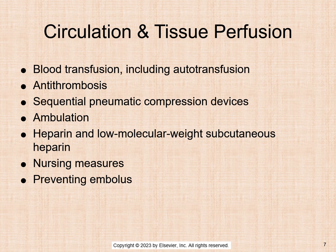The use of sequential compression devices, or SCDs, on the legs is recommended. SCDs alternately compress and release, squeezing the lower legs and propelling the blood along the vessels. This will increase the venous return from the legs and help prevent stasis of blood in the lower extremities.